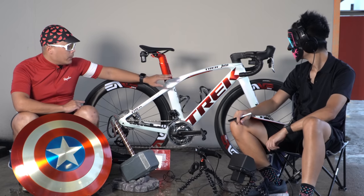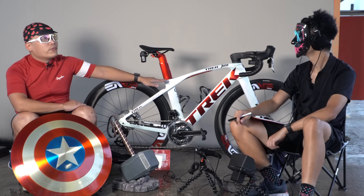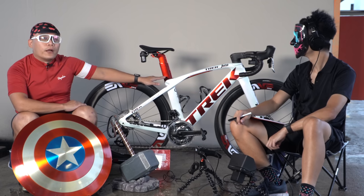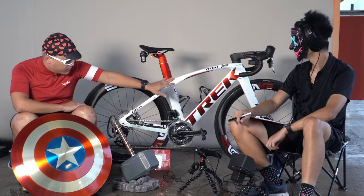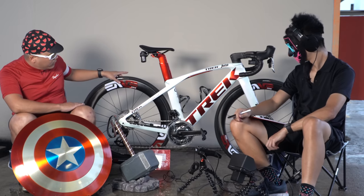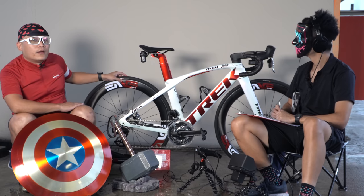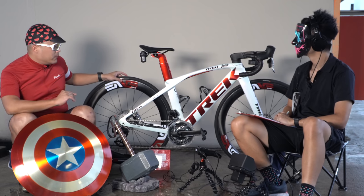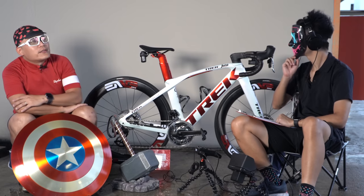So, plus the standard group set, the lowest-end group set, it's about 12,200 or 20 or something like that. That's from Technology. Then after that, as you see from here, I upgraded all the parts. The wheel set itself from Elite Custom was about 4K. I think if you purchase from them the first time, you get a 10% discount, if I'm not wrong. Correct me. Then the group set is about $6,600.